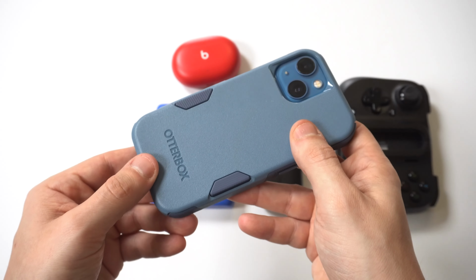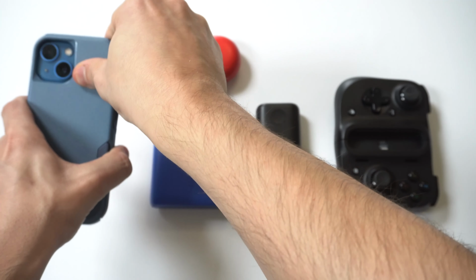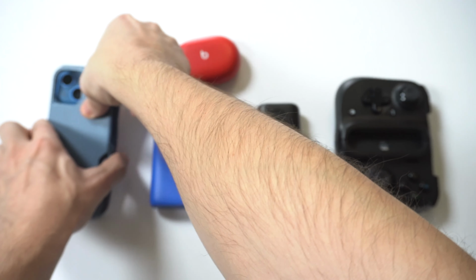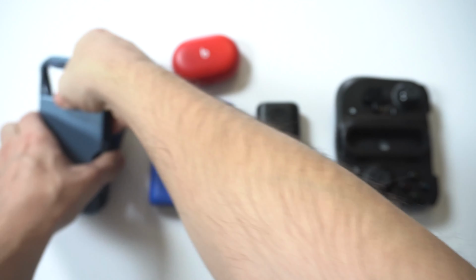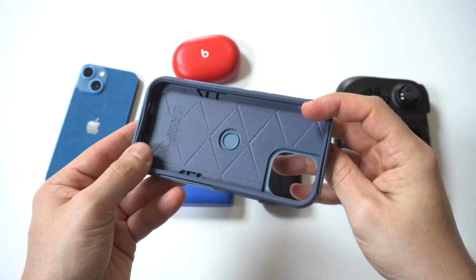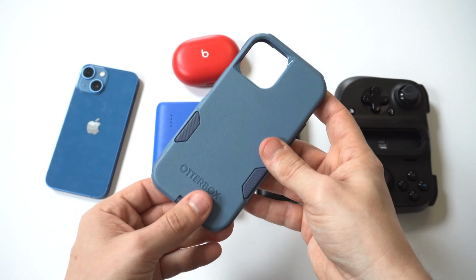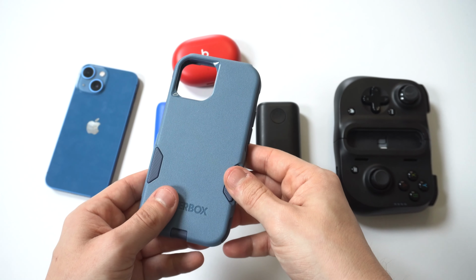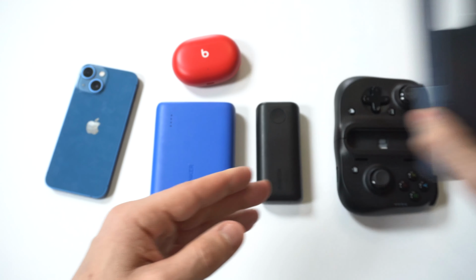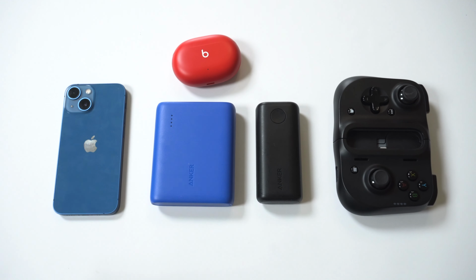Commuter Series. Now, there's probably a billion different cases out there for iPhones, but the Commuter I've been using since the iPhone 4. It's stylish, it's a two-tone case, and it's a two-piece case, so it actually comes apart. It's got an inner TPU with a hard shell. It gives great drop protection. It's pocket friendly. It sells for between 30 and 50 bucks depending on what iPhone you're getting it for. And it's just awesome.